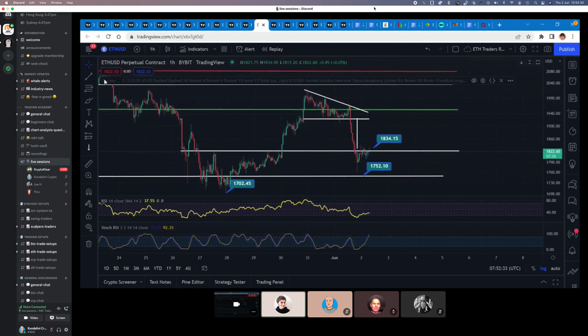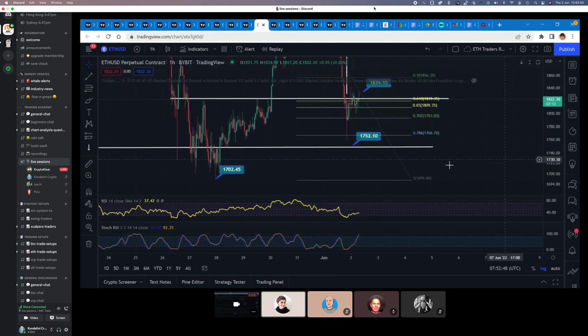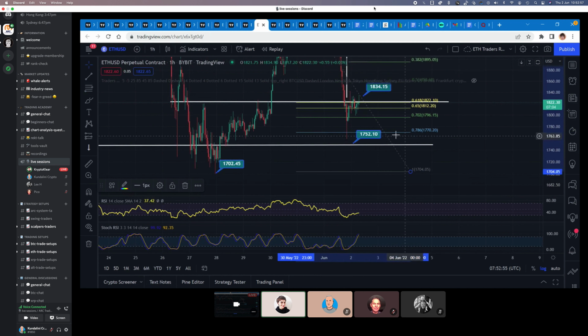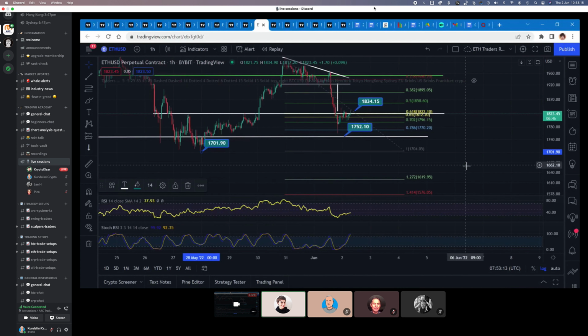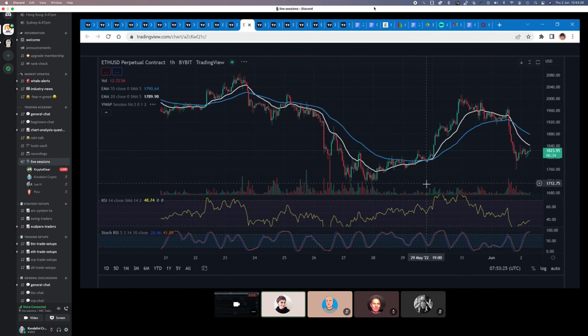Out of the three of them, XRP, Bitcoin, and ETH, ETH has done the deepest retracement. It came down to the 0.786, so it's the deepest retracement, and it actually broke it. So I expect it to stay somewhere between this level, maybe do a double bottom with the 1702. That's 1700. So a little bit above the previous bottom. That's where I am in terms of what's the next move for ETH, where I think it's going to go today. So a continuation of this short.